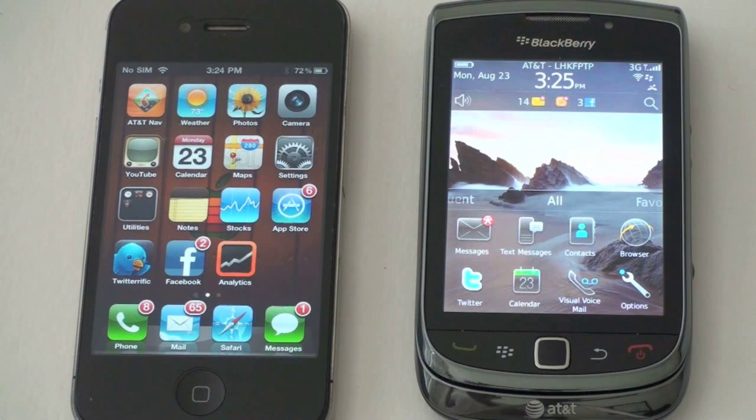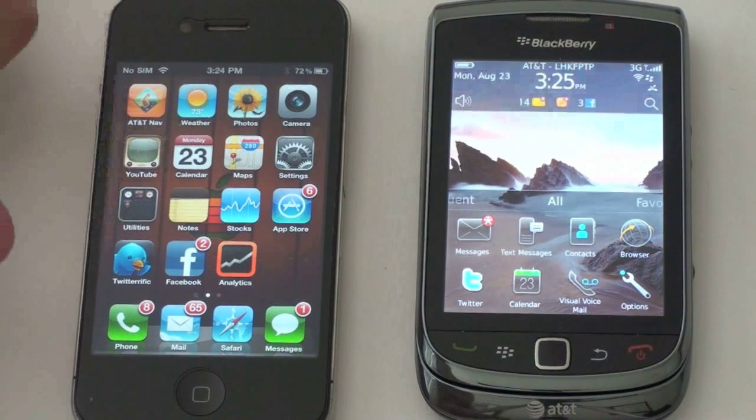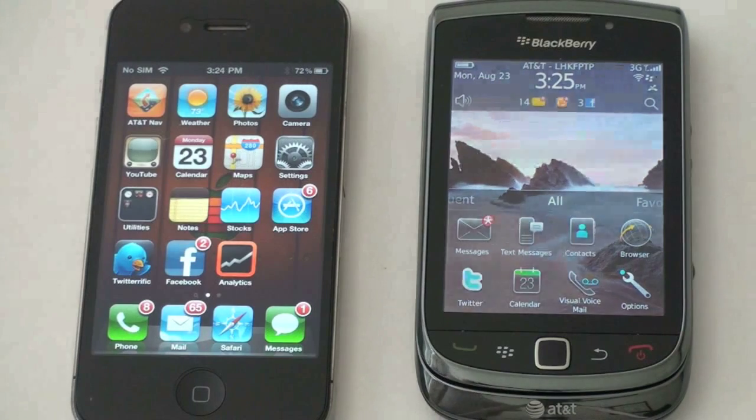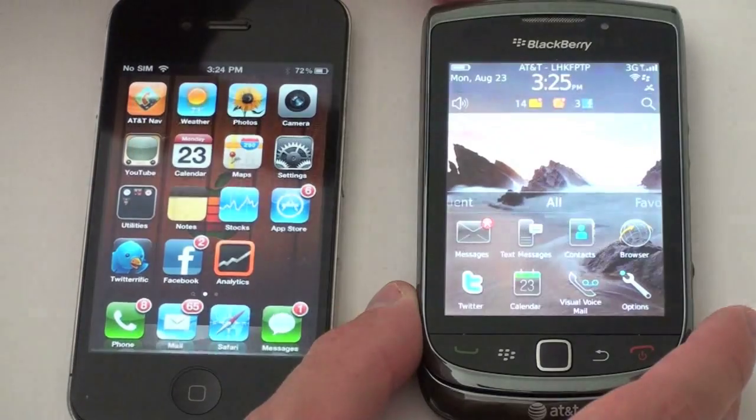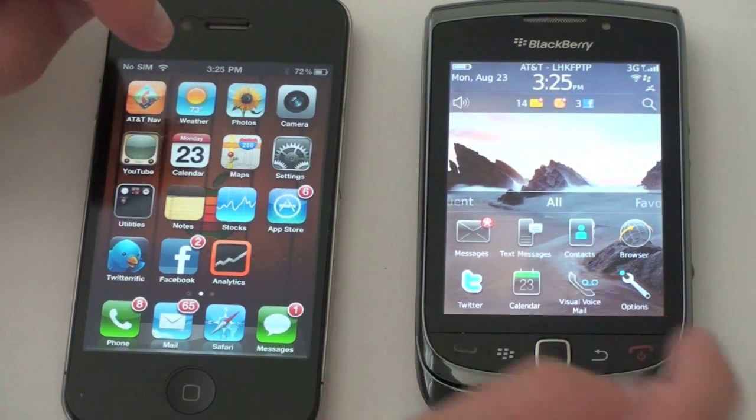Let's talk about the speed of a few things. Let's open up similar applications, although this is not a comparative test for speed at all. These are two different applications with different memory management. But just for an unscientific test, let's open up Calendar on each. You can see how they work.